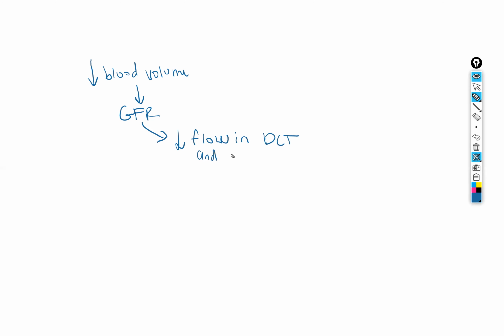So if we have, that looks pretty good, a drop in blood volume, that causes a drop in glomerular filtration rate. And what that's going to do is signal a decrease in flow in the DCT, and that's going to be sensed by the macula densa. So that's going to tell the juxtaglomerular cells to secrete renin.